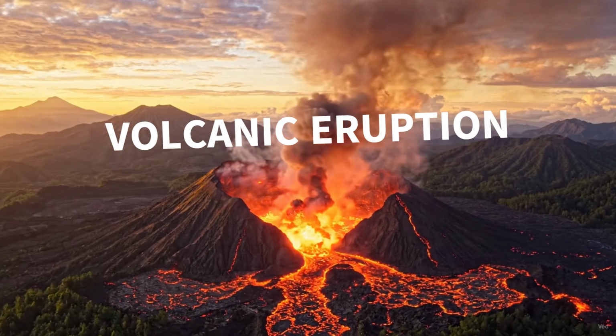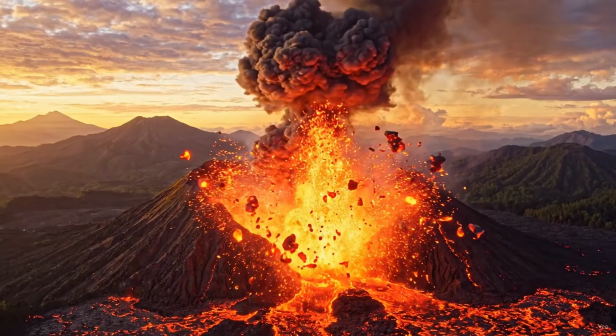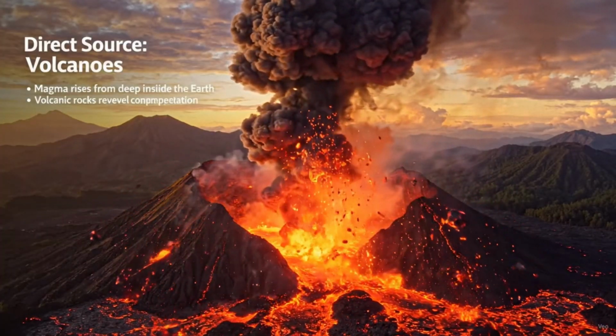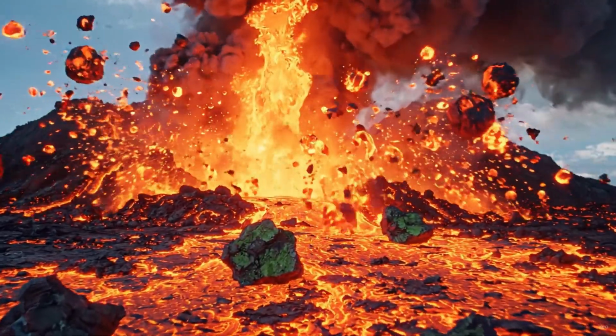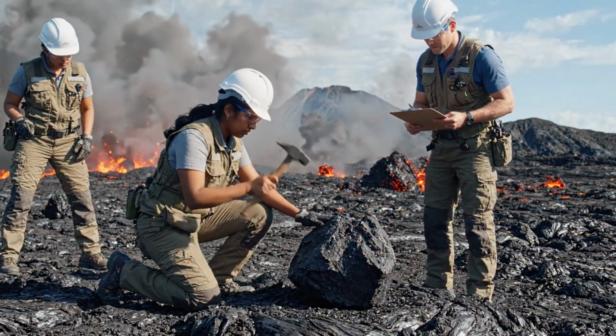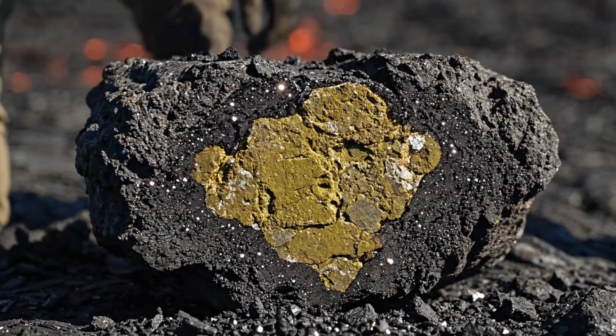The next source is volcanic eruption. Volcanic eruption forms another source of obtaining direct information. As and when the molten material, that is magma, is thrown onto the surface of the Earth during a volcanic eruption, it becomes available for laboratory analysis. However, it is difficult to ascertain the depth of the source of magma.